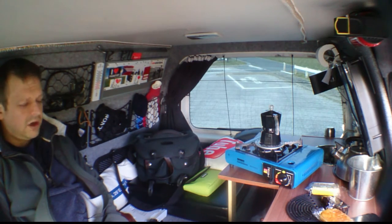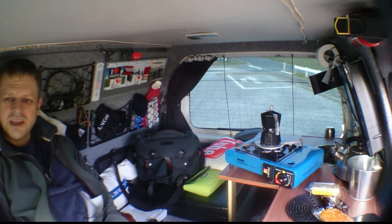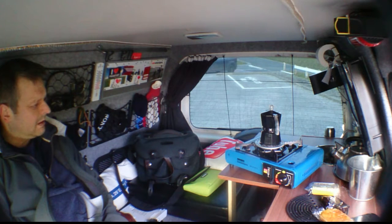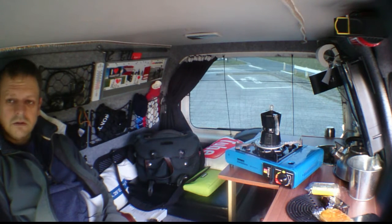After my coffee, I'm going to go and look in the main keep, but the first place is up to the Saxon church, which is just up behind me on the hill, and the Pharos lighthouse. Right. See you in a bit.